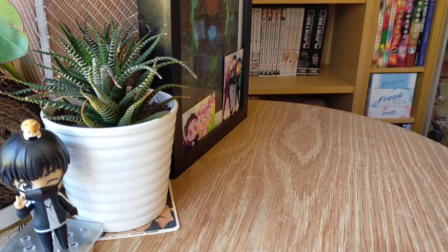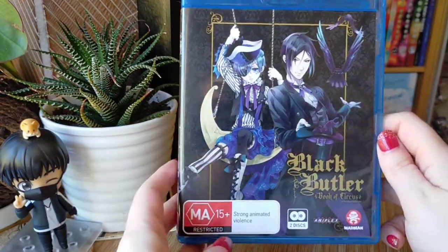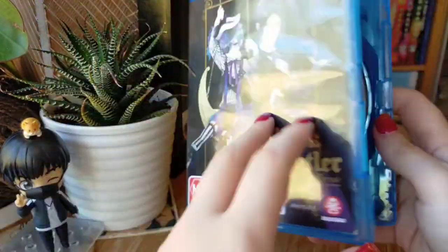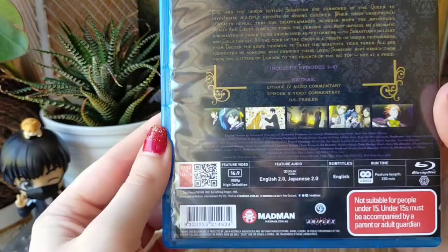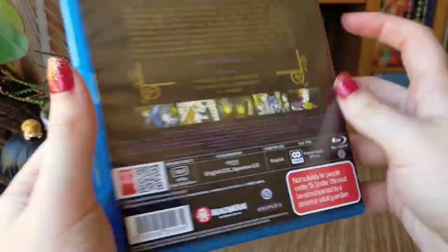I took that opportunity. So first up is the third season, just a general continuation of Black Butler, Book of Circus. So this is a 2-disc standard Blu-ray release from Madman, which is pretty expected. This is, I think, a shorter season. There's only 10 or so episodes. Yeah, episodes 1 to 10.